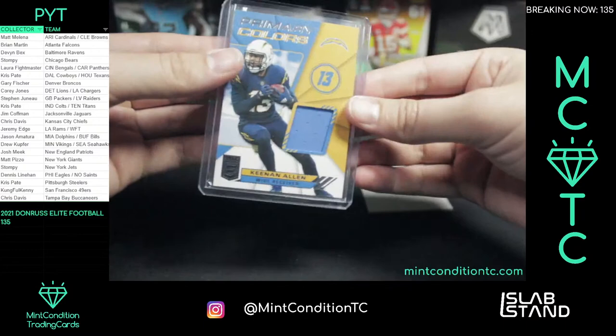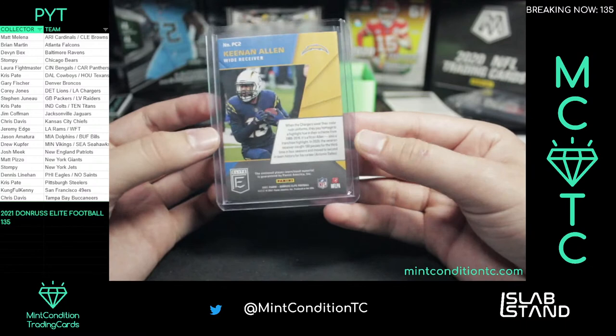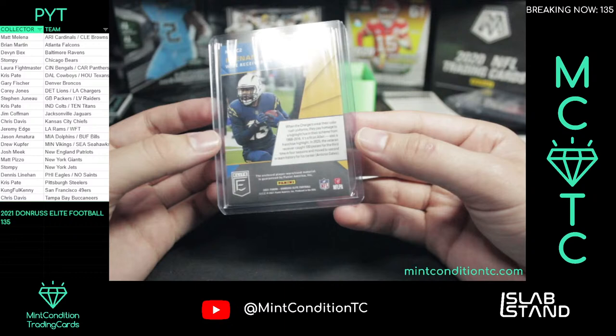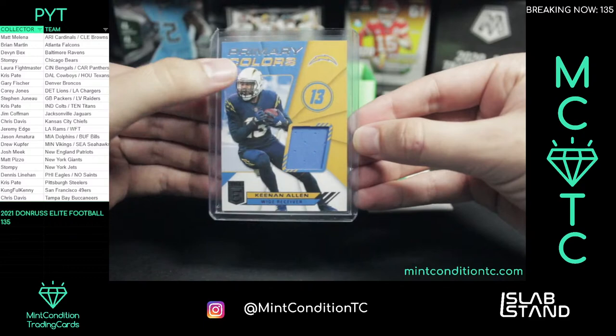These thick sleeves are a little tough. Player enclosed. I'm sorry, the enclosed player worn slash used. There we go. Love to see. All right, Panini stepped up their game. And the Chargers wear their color rush uniforms. They pay homage to the highlight hue and the scheme from 1988 to 2016. It's a fit on Allen. There we go. Good looking card. I like the primary colors. Obviously, it's going to be a primary color match card.